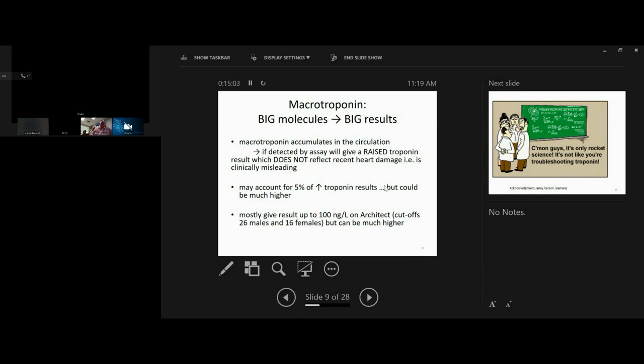And even then, it wouldn't be a problem if your troponin assay couldn't detect the macrotroponin, if your assay just couldn't even see the macro, couldn't count it in the troponin result. But if your troponin assay does detect macrotroponin to any significant extent, then you'll get a high troponin result. Those big molecules have given you a big troponin result. And if you haven't had a heart attack, that's bad, because the whole idea of the troponin assay is to check for recent heart damage. But if that macrotroponin is just troponin that's been slowly leaking out of a perfectly normal heart for weeks, just accumulating and accumulating and floating around in the blood, it's not reflecting recent heart damage. That big troponin is a misleading result.